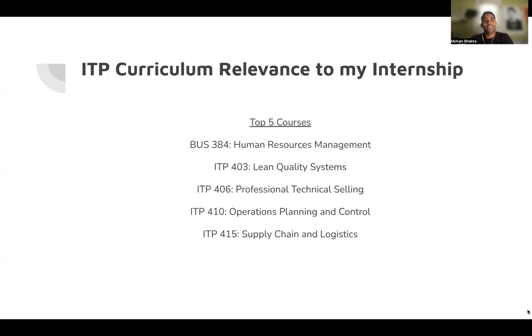Then we'll talk about the ITP curriculum's relevance to my internship. Here are the five courses that I really want to highlight. The first one I want to highlight is Biz 384 Human Resources Management. This is a course I ended up taking in my spring quarter, my last quarter, in parallel with the internship. The reason it was so important for me was because part of my internship task was to build a digital nervous system. And part of this digital nervous system is a human resource management infrastructure.